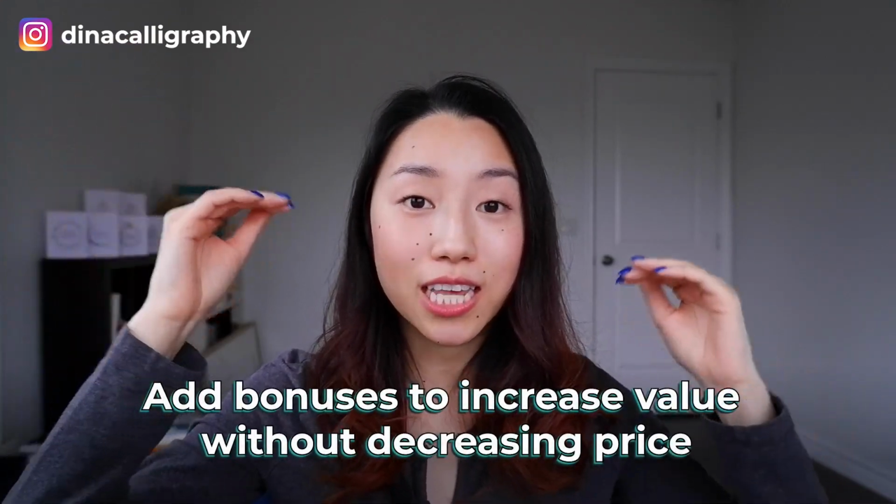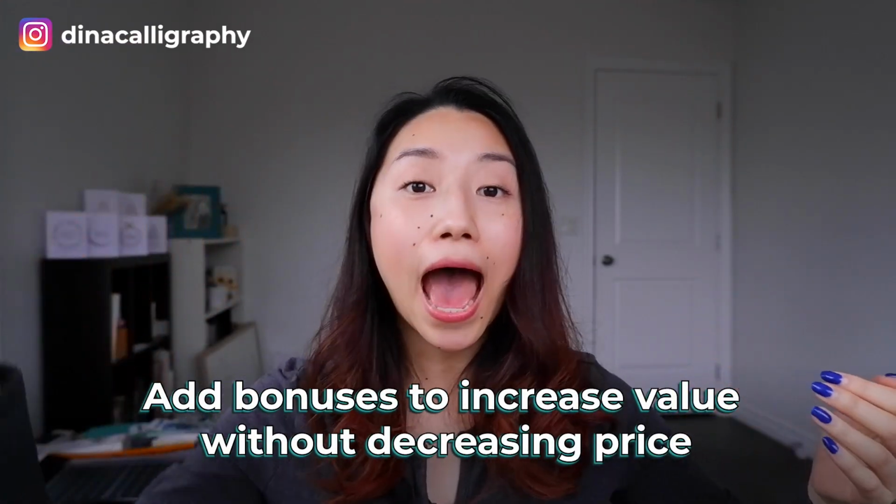You could also suggest, okay, this is the price, but for a limited time, this is the bonus thing that you get. So instead of decreasing your price, just add more things on.